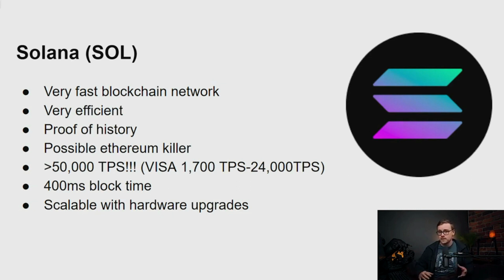So just to put this in perspective, Visa, like a Visa credit card, can handle around 1,700 to 24,000 transactions per second. So this one cryptocurrency can probably handle more transactions than all of Visa. And Visa is a massive company. I mean, think about how many people in the world have Visa debit cards and credit cards. It also has a 400 millisecond block time, so it's incredibly fast, less than half of a second. And it is scalable with hardware upgrades. So as hardware gets better, Solana is also going to get better and better.